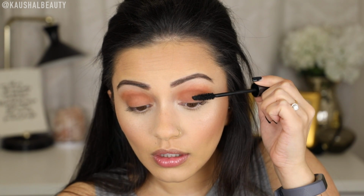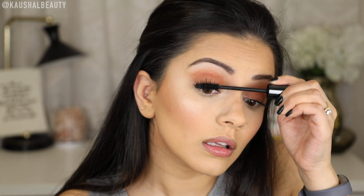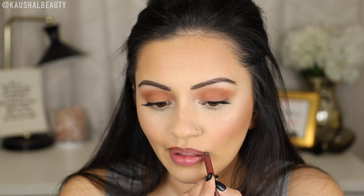Taking my Perversion mascara, I'm adding that to my top lashes. I'm going for a top lashes only look. I love doing this on the days where I want to feel glam, but still daytime, if you know what I mean. So I pop this on to my top lashes, and then I am lining my lips with a Nighthawk lip liner.